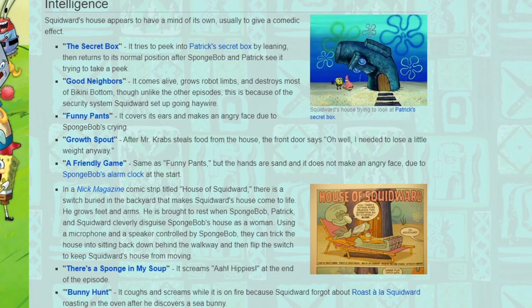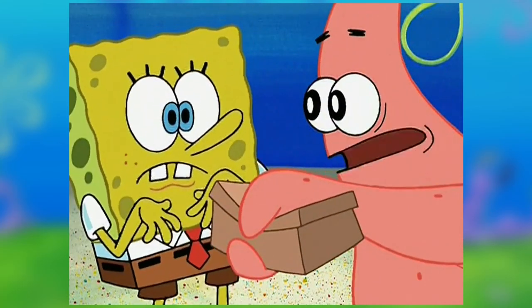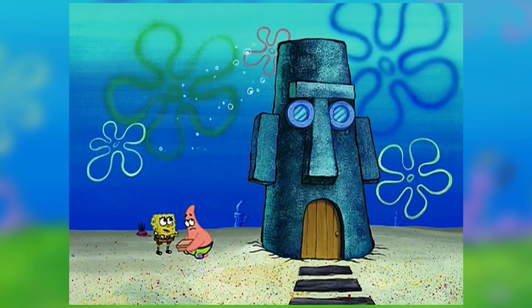There are some instances of this scattered throughout the series. The very first example was from episode 69, The Secret Box, where Patrick said that nobody can know what's in his secret box, not even Squidward's house, and the house is shown leaning down to peek at the box and then return to its normal position when it's spotted.